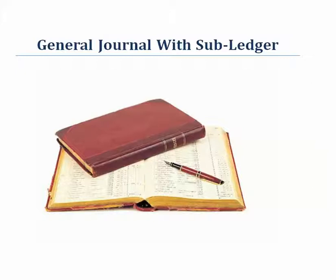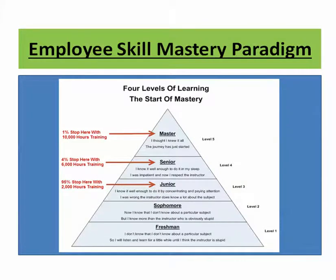There's a little process I like to call the employee skill mastery paradigm, and we all go through this. The first level obviously is freshman. I don't know that I don't know a particular subject, so I will listen and learn for a little while until I think the instructor is stupid. We all do this, myself included. I used to, not any longer.